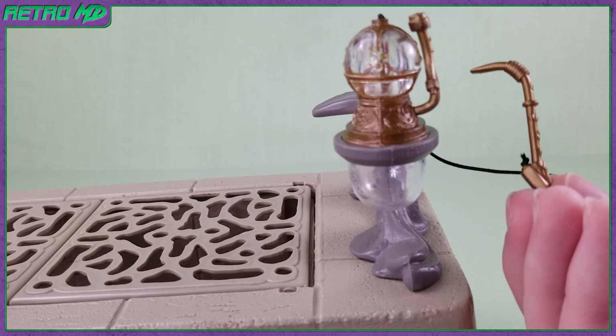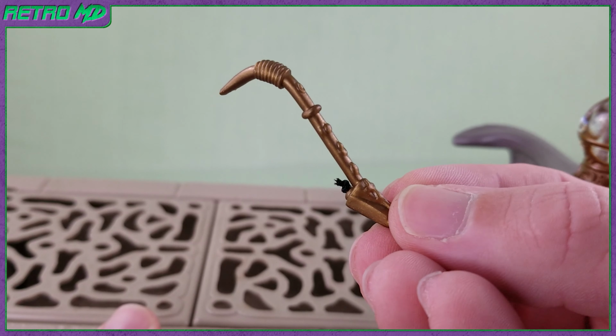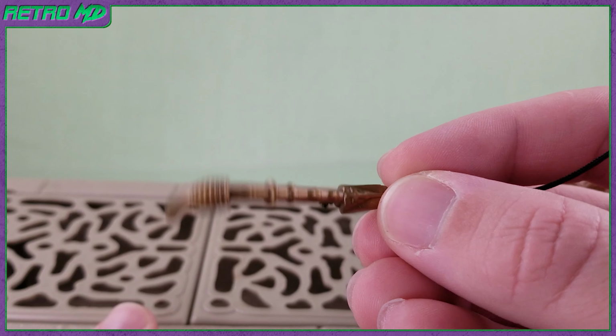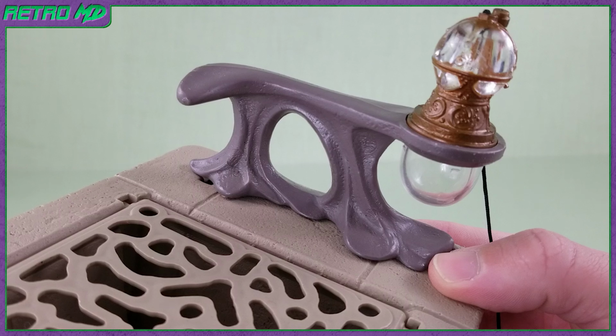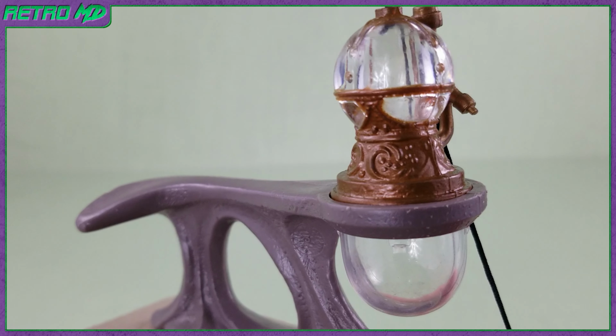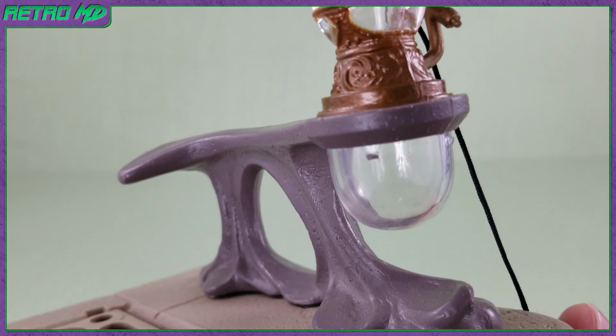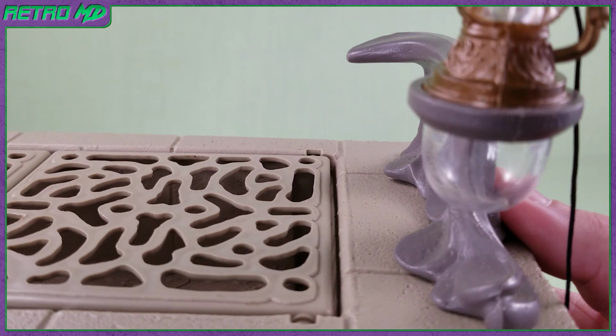Back to the top of the throne and to the side, you will find the hookah and pipe. Here's a close-up of the hookah pipe. It is a bronze in color. The base that holds the hookah is a dark gray. The hookah itself is the same bronze color as the pipe. There is a clear bowl on the top and bottom. It is just a clear plastic.